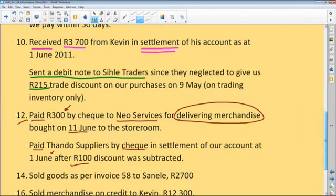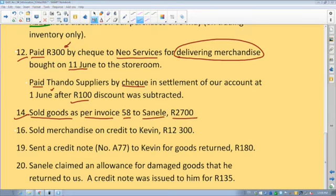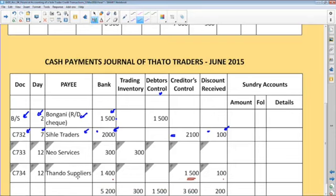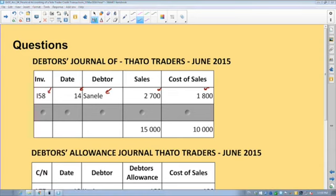We are almost through with the journals. We sold goods per invoice 58 on the 14th, Sanele is our debtor, 2,700. So let's go and see. We sold goods per invoice, so we sold on credit. So we'll have to go to my journal, which is my debtors journal. Here's my debtors journal, invoice 58, the 14th, Sanele, 2,700, your cost of sales 1,800. Let's look at the last couple of transactions together.